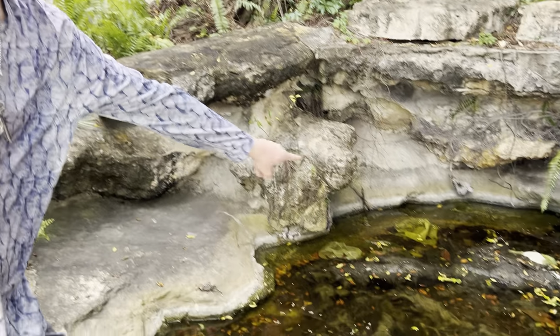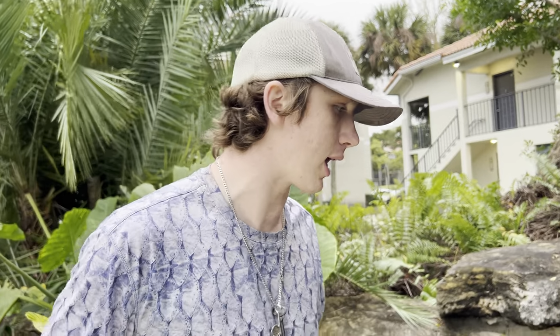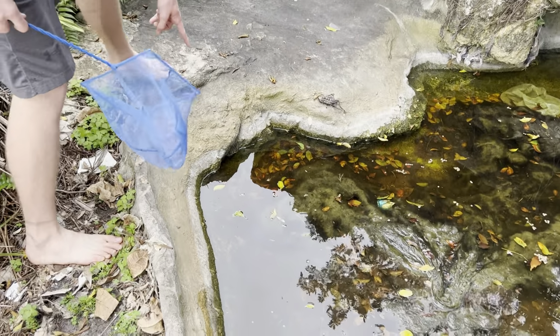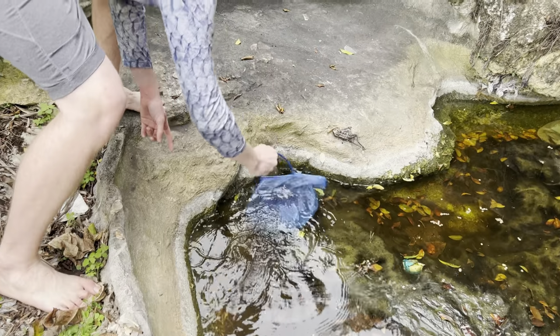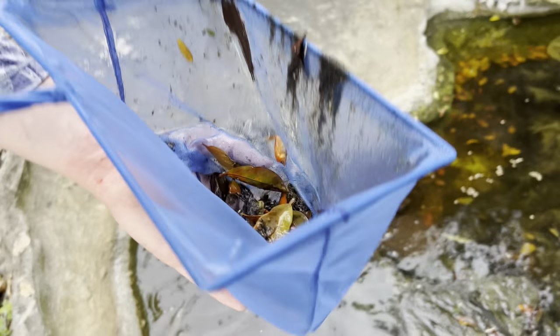There's a lot of fish in this really nasty abandoned pond. This is crazy. I'm gonna take my shoes off because we definitely gotta get in there. Look at all these fish, dude. They're everywhere. Oh, they're fast. What are you guys? Oh my God, Rob. Dude, we caught so many. Oh, wow. What are these?